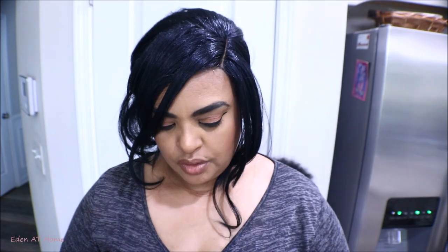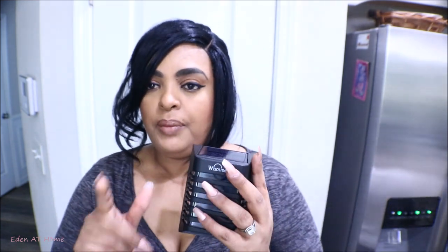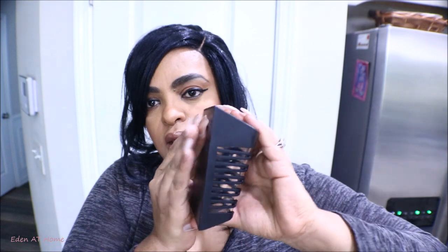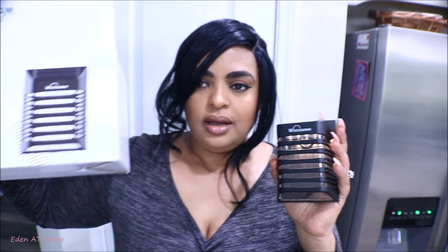The other thing I bought was from Whousewe. This is also from Amazon. I wanted to buy solar lights for the front and backyard. This is a solar light. You attach it to this one and it turns on easily at your backyard. And you don't have to do anything. It turns on by itself when it's dark. And you don't need to charge it or anything. It will be charged by the sun. Isn't that amazing? So I got this box. It has 6 of them.